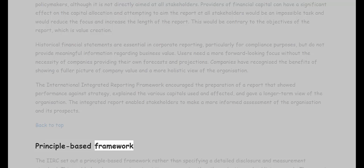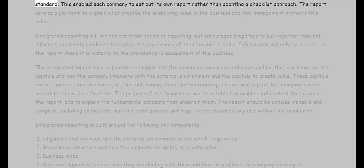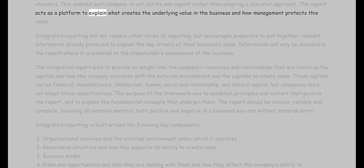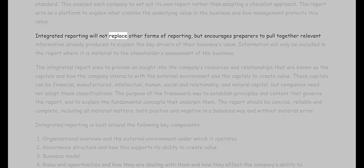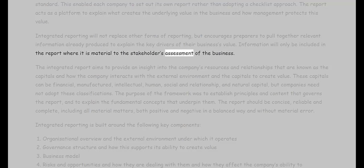Principle-based framework. The IIRC set out a principle-based framework rather than specifying a detailed disclosure and measurement standard. This enabled each company to set out its own report rather than adopting a checklist approach. The report acts as a platform to explain what creates the underlying value in the business and how management protects this value. Integrated reporting will not replace other forms of reporting, but encourages preparers to pull together relevant information already produced to explain the key drivers of their business's value. Information will only be included in the report where it is material to the stakeholders' assessment of the business.